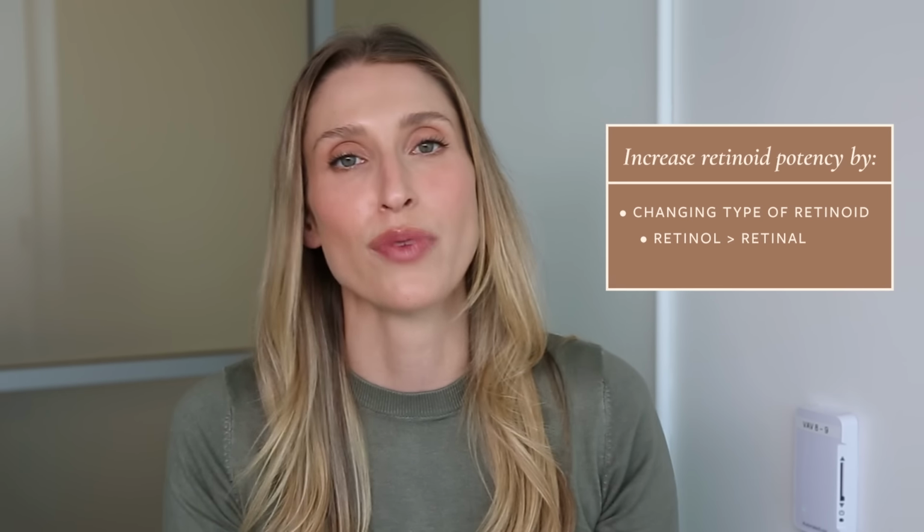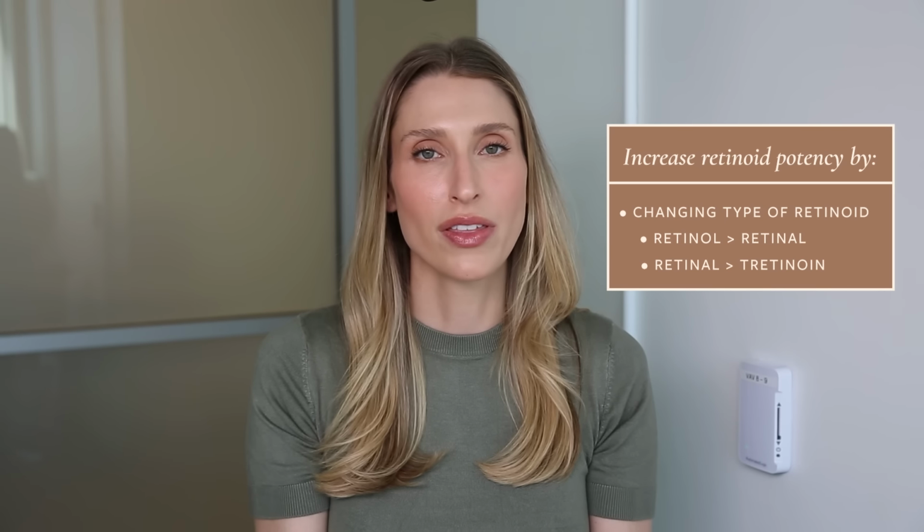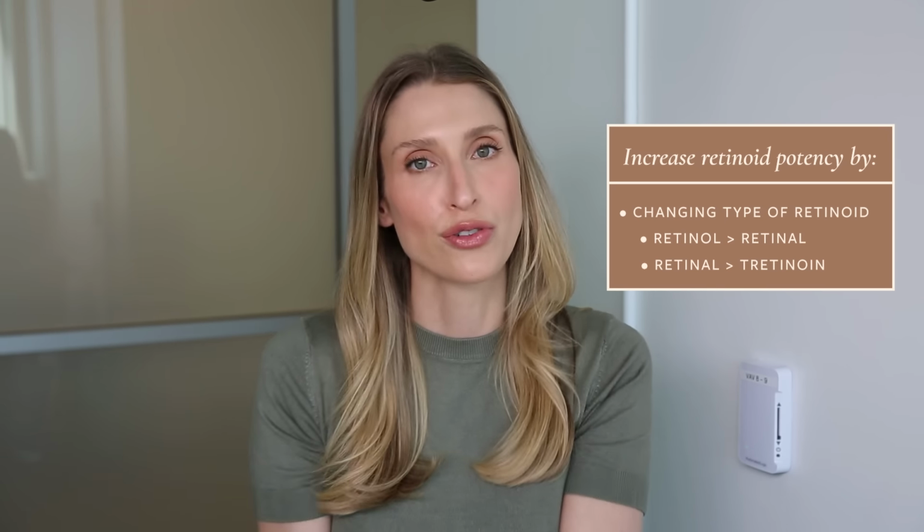Now, the flip side of that coin is if you are using your retinoid every single night and you have no irritation, there may be room to increase the potency for better effects. And there are a couple ways you can up the potency of your retinoid. One is to change what type of retinoid you are using. So if you are using retinol, you can start using retinal, also known as retinaldehyde, which is generally stronger. And if you're using retinal and doing well with it, you can consider moving up to prescription tretinoin.